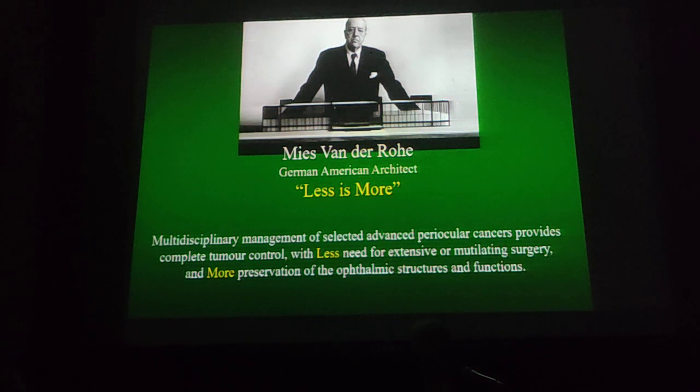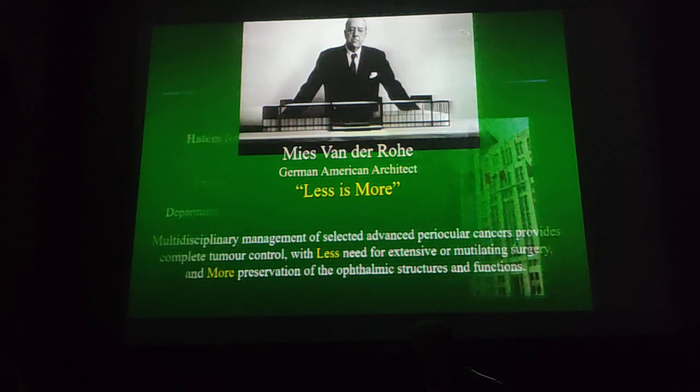And this is where this specialty is heading. We keep discovering new drugs, we keep refining our radiation protocols, so we move away from big surgeries and preserve more structures and functions.